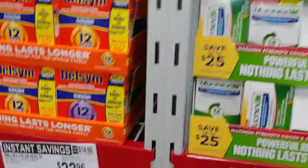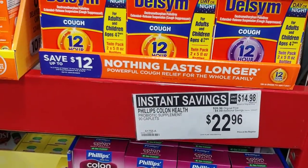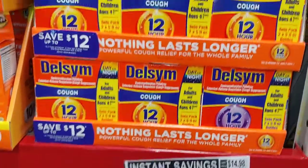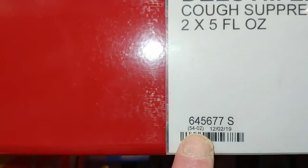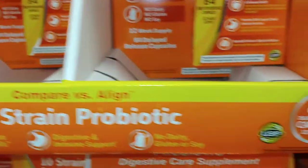$19. Colon Health, $4 off, $22.96. And a little story about these numbers here. I'll go into that in more detail later, because they have the A, you have the S, all kinds of good stuff, folks.